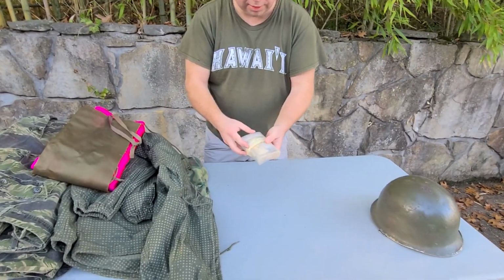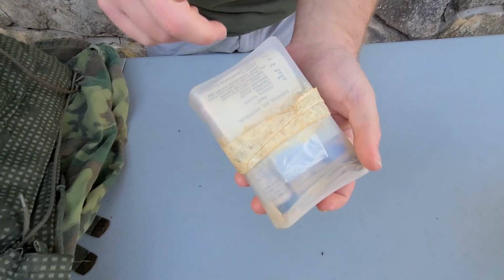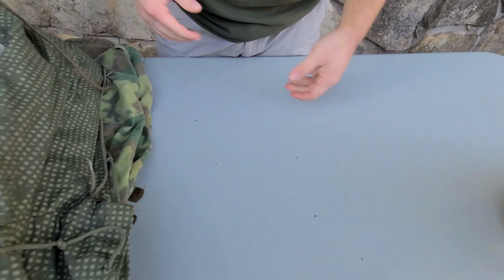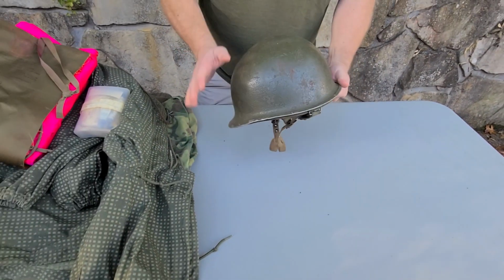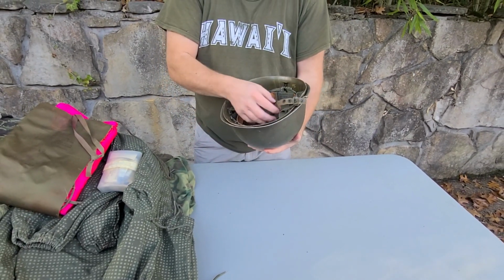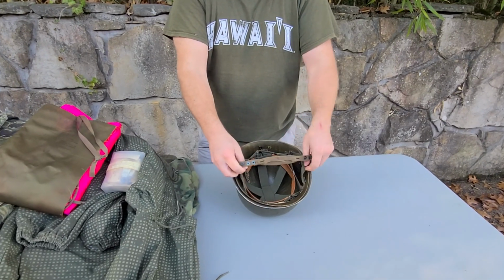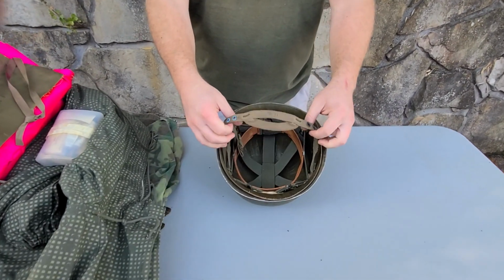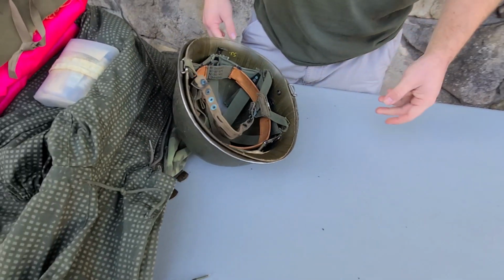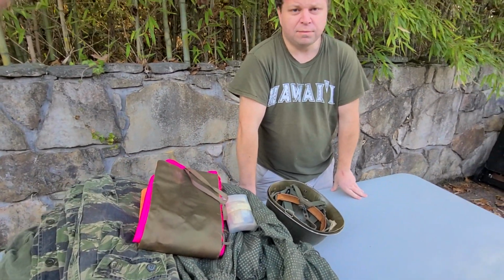We've got a Vietnam era individual survival kit. This is part 1. Didn't find part 2, but part 1, that's something. Here we've got the helmet. I think it is actually World War II, but then the liner is more Vietnam, set up for an airborne unit. And so that covers the Vietnam to more recent items.